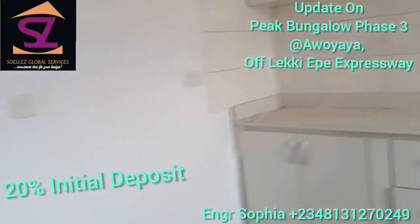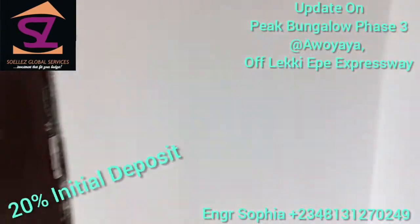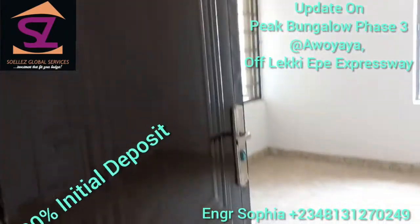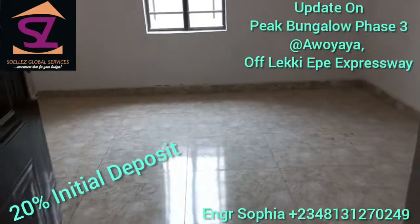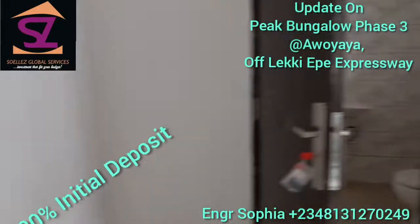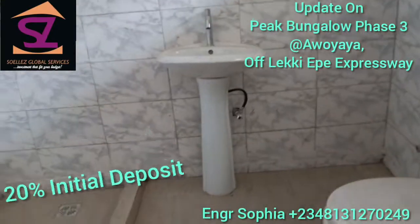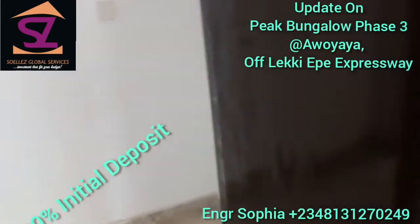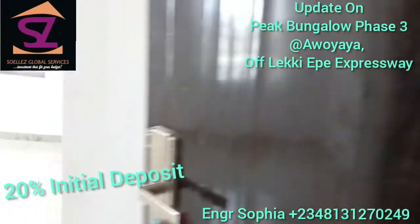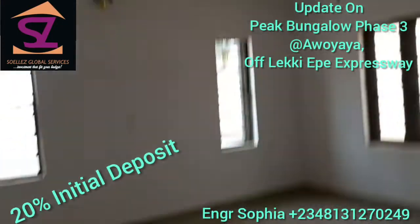Okay, so let me just show you the two rooms. I've taken that door outside because it's locked. So we've got the second room right here. You see, all POP. We have the space here for the wardrobe and the bathroom and toilet for this room. Let's go to the master's bedroom. Okay, so here we have this master's bedroom right here. All POP.